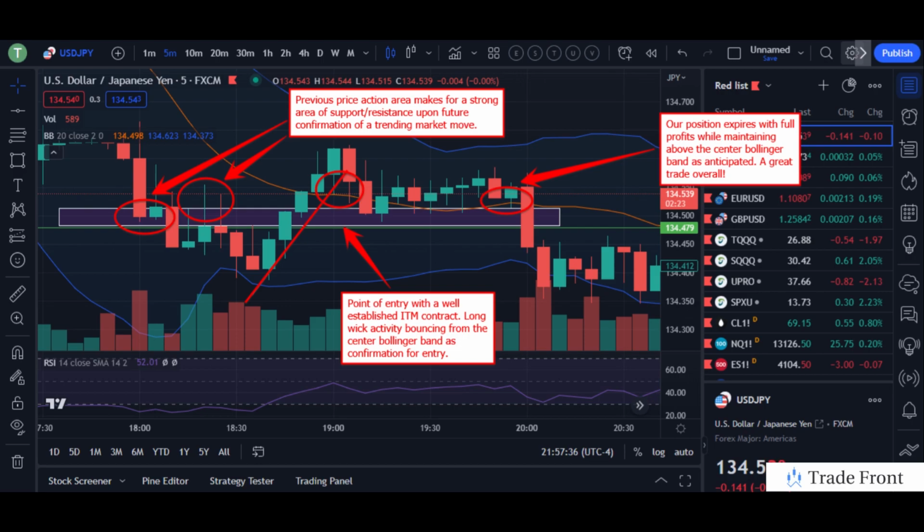As you can see, leading up to the entry of our position here, I went ahead and made note of a well-established price action area. You can see a lot of long wick activity in that area, making for a good support or resistance based on the future confirmation of a trend passing through that zone. In the future there, you can see we had an uptrend passing through the zone, also breaching the center Bollinger Band, making for a confirmation of a strong bullish trend in the short term.